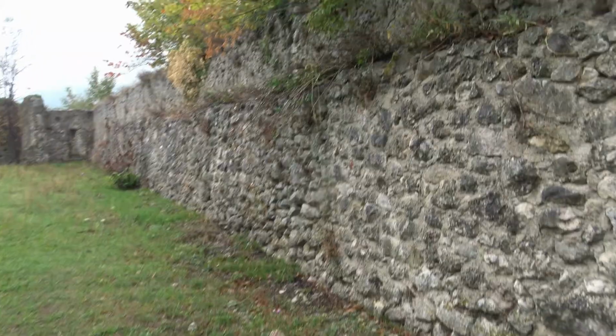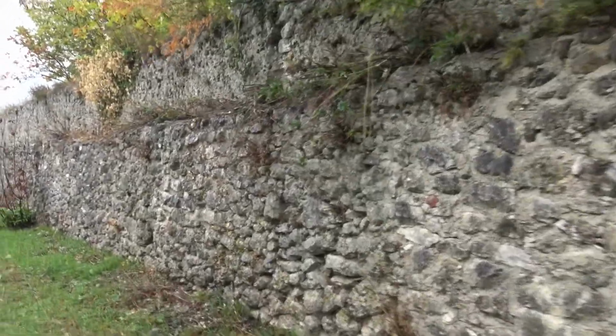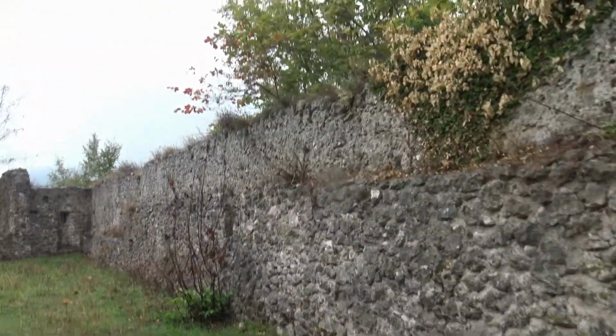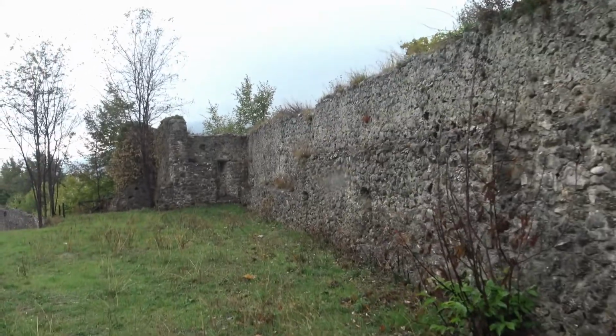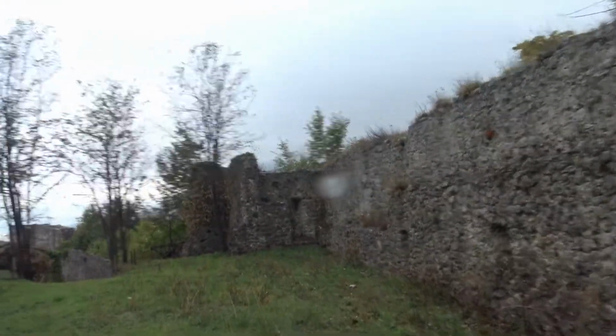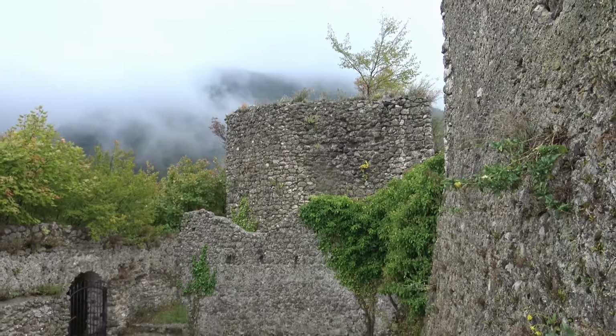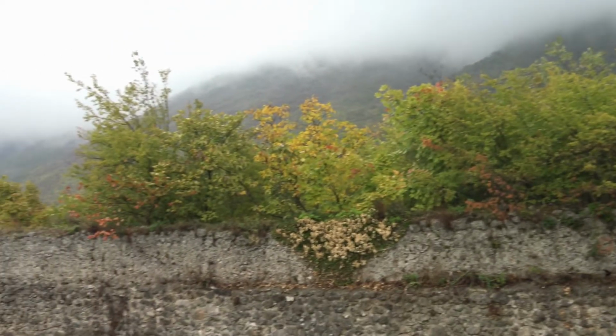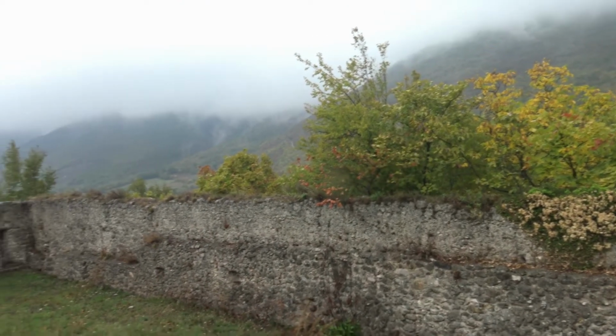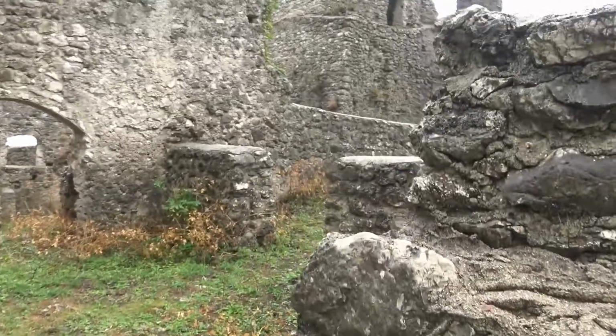And again, this is a Norman castle ruin. The closest town is actually Casale, C-A-S-E-L-L-E. The major town in the valley is Gioia Sannitica. We're right at about the cloud level here. Fairly large castle.